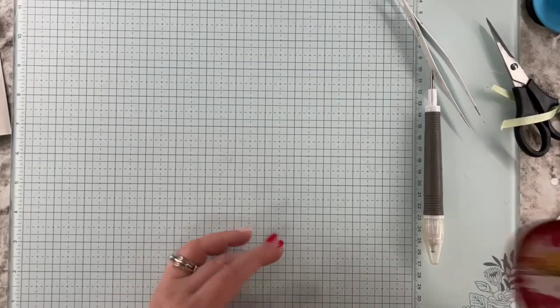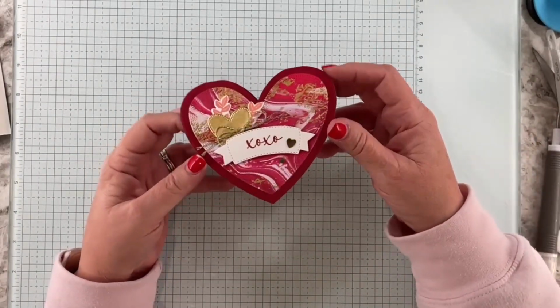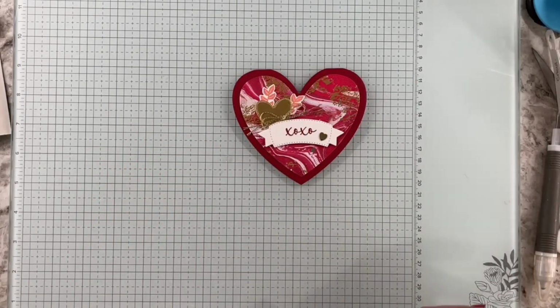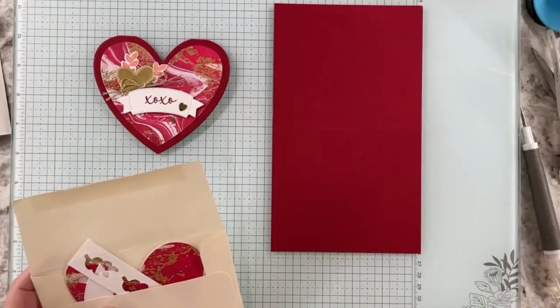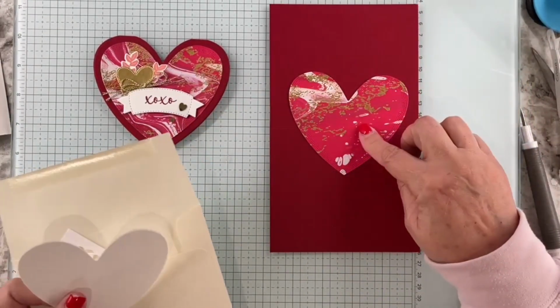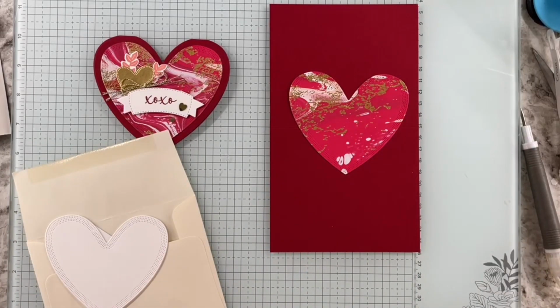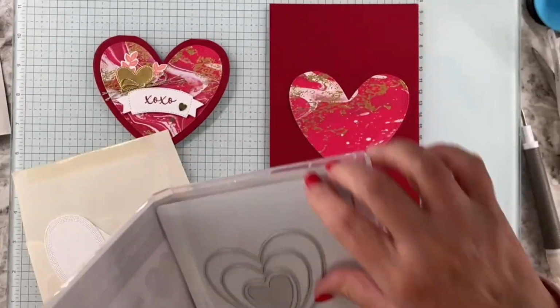So card number 3, how fun is this gonna be? We're gonna make a heart-shaped Valentine. So what are we gonna use to do that? I have some real red cardstock. I've already die cut the outside of the card with that gorgeous hearts die. I'm going to show it to you again because I love this die.